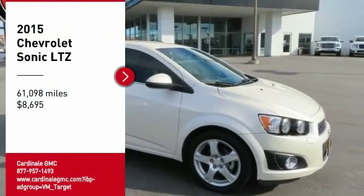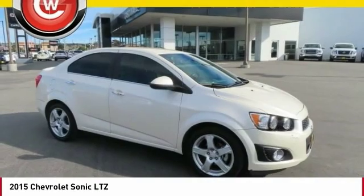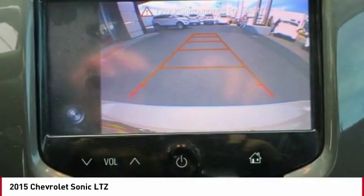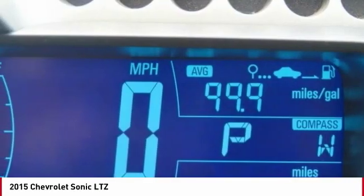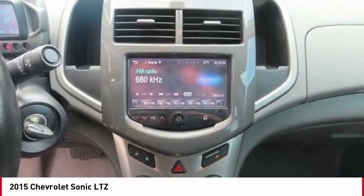Stop by and take a look at the 2015 Sonic. The taut, strong body lines and powerful stance of Chevy Sonic allude to the power you'll find under its hood. Throw a little extra power into the mix with the available turbocharged engine.